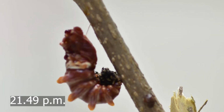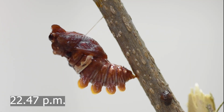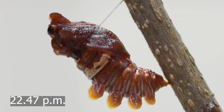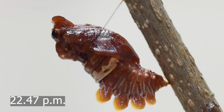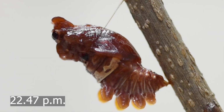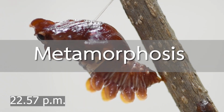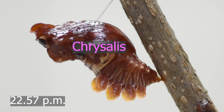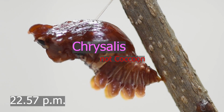she peeled the skin off and revealed the true form, which was inside a red-pink pupa that looks like an alien. Since I set up a camera for 12 hours, I had only 2 minutes to capture this very rare moment. This transformation is called metamorphosis, and at this stage, we call her a chrysalis. Unlike the cocoon of most moths, a chrysalis isn't covered with silk.